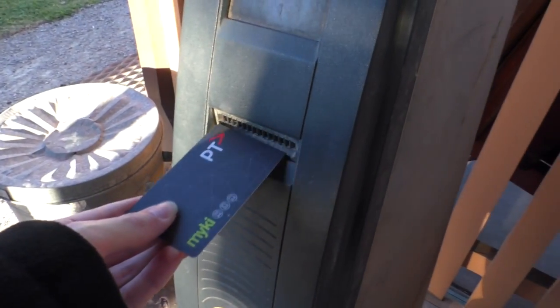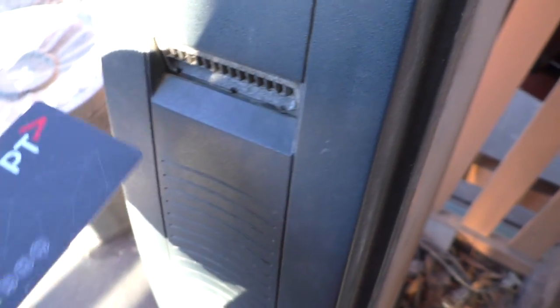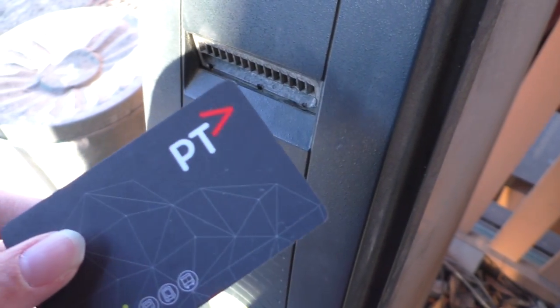like a My Key. So then you'd go up to the reader, you'd put your Met card in, and it would eat it up. It would say how long it has to expire on the screen here, and then it would just spit it out again. And then you take it, and then your Met card has been validated, and you can go off on your merry way.